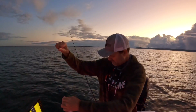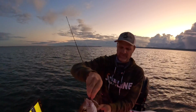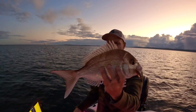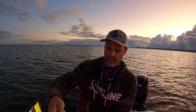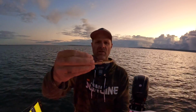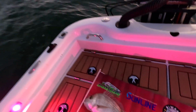All right, come on buddy, settle down. There we go. Oh, come on. There we go. I might put him on the measure. I reckon about 38, closer to 40 centimeters. Like I said, that little RT Shad there, little 3/8 jig head, little Wakasagi colour. Well, I was on the money. He is 38.5 centimeters, I reckon, just under 39 centimeters.